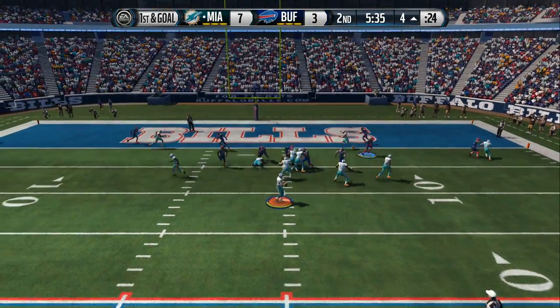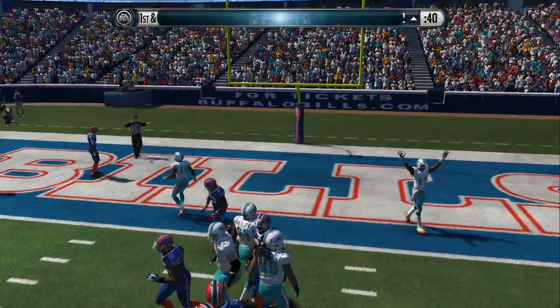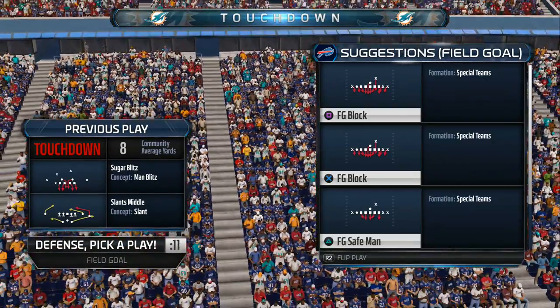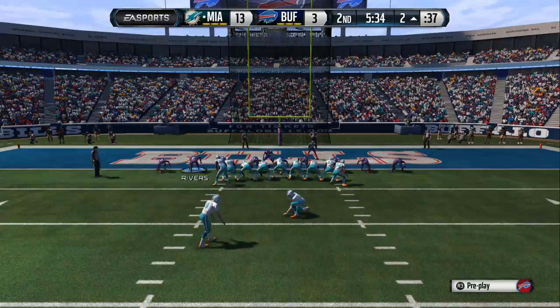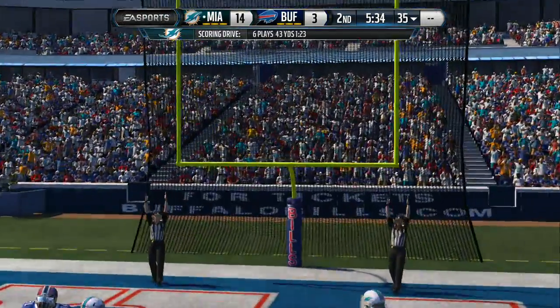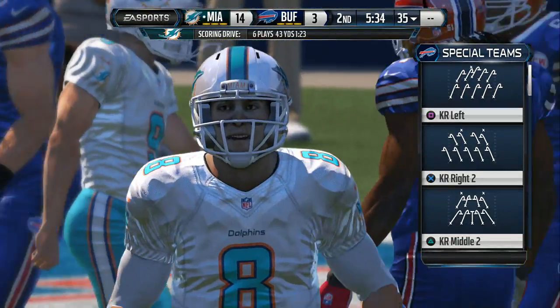First and goal from the 4. He'll throw it over the middle. In his hands, complete. Touchdown. You know, if you're a defensive player and you're covering a receiver down here on first and goal, you don't have to cover that much area. That's a terrible job by the defense giving up that touchdown pass.